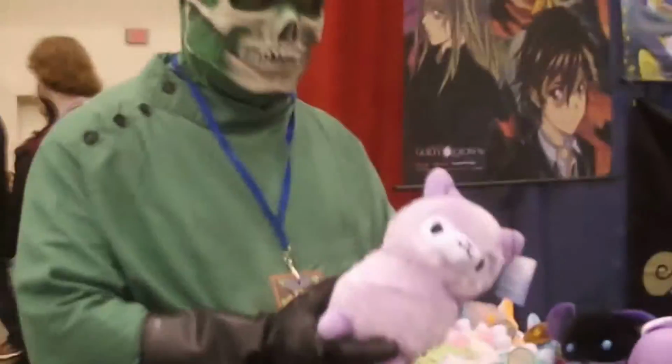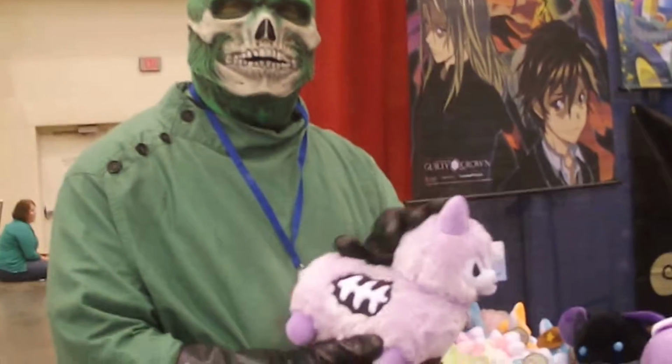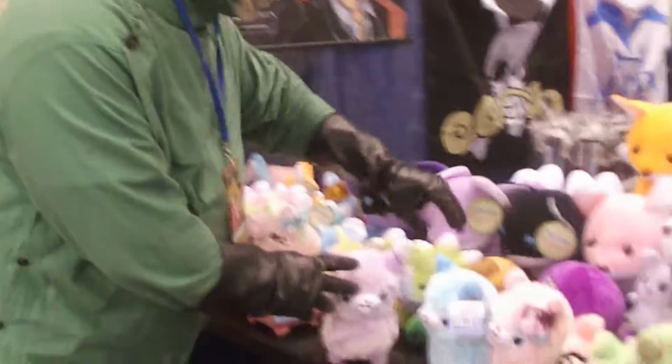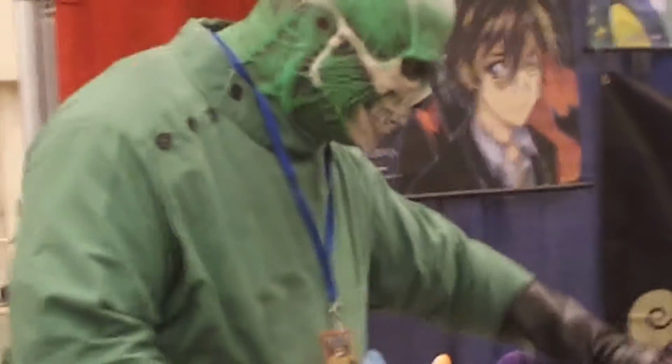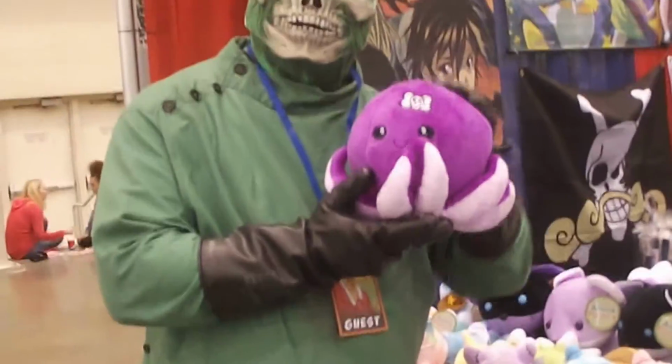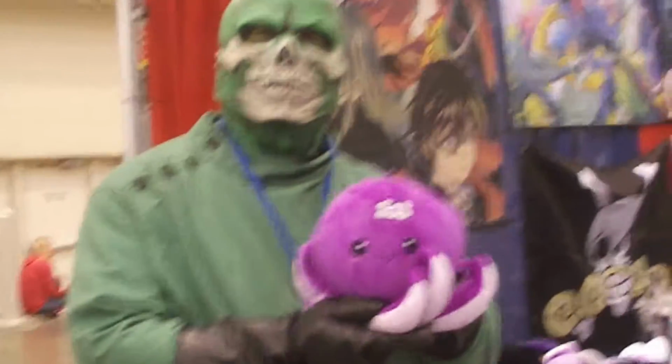Hey, you're very welcome, guys. You never know what you might find at one of these conventions. This is a zombie alpaca. This looks like one of my old experiments. It's a two-headed turtle. Turtle, there we go. And this cute little octopus that has a skull, a very nice skull right there. Because every octopus should have a skull.